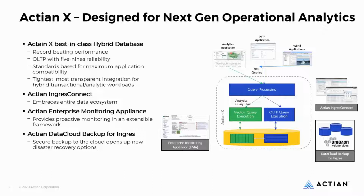I was speaking to Alex just recently before the call, and he's telling us one of our Irish customers had reports that took 19 hours to run in Actian before they used Actian X. Now with the reporting engine inside Actian X, it's down to 6 minutes. It's amazing.